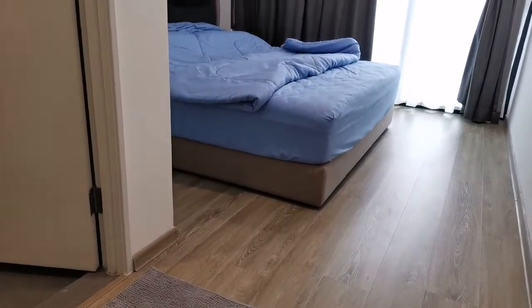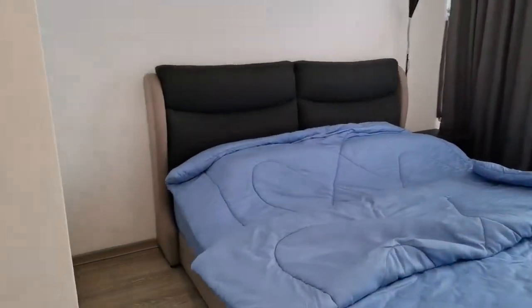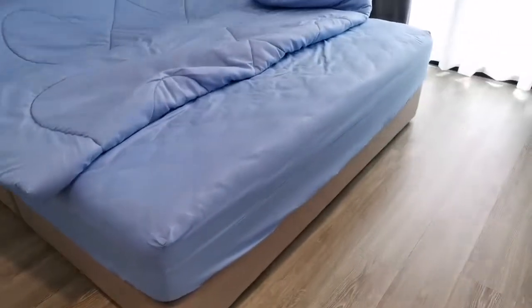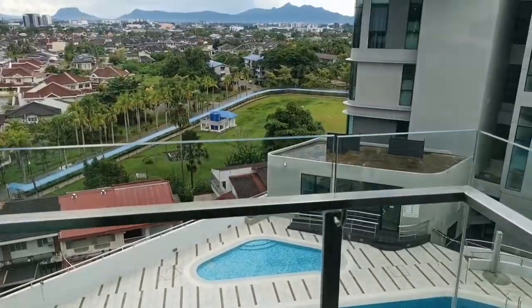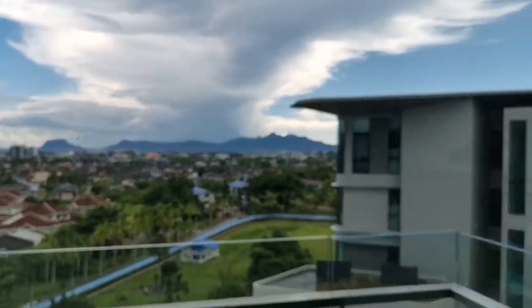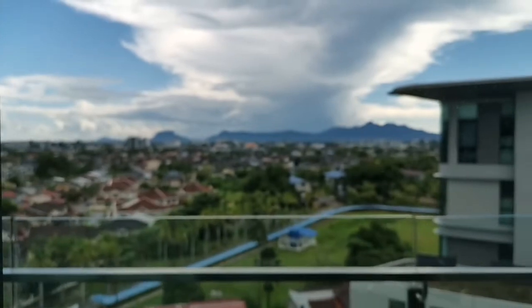这个是主人房. This is the master bedroom. This is a king size bed. Okay, there's a balcony. So there's a balcony for you to view. Okay, now it's very clear. Look at this view. You have to focus. Look at this view. Matang.